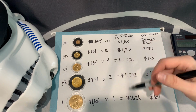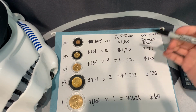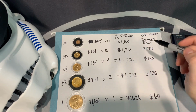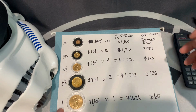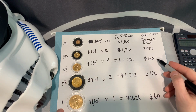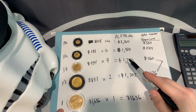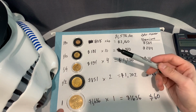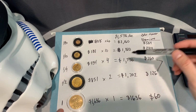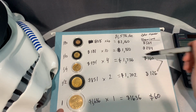So looking at this chart, and you guys could do these calculations on your own depending on the day and what the spot price is, to me, my comfort zone would probably be in this range, okay? And this is just for me. It would be easier for me to drop $430 as opposed to $800 on some gold. So most likely now moving forward, I'm falling right around here.